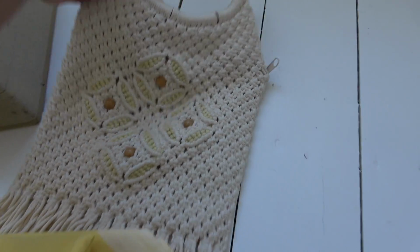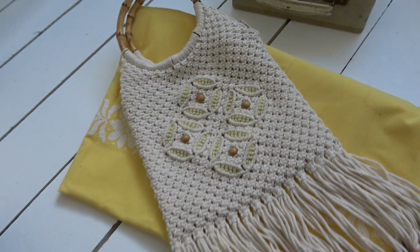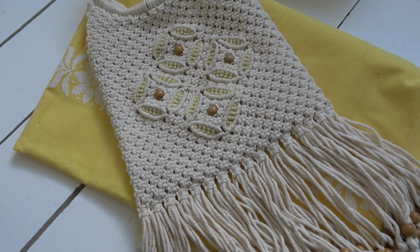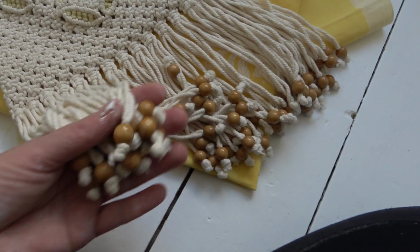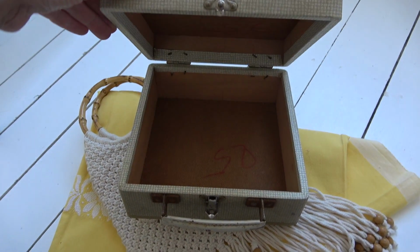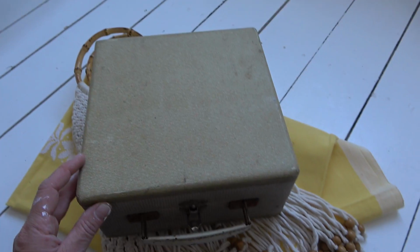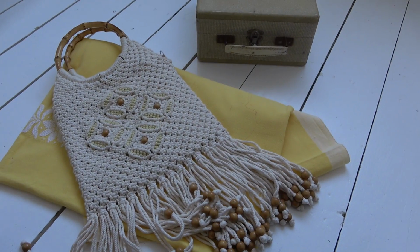And then over here, this little bag that I found that I want to hang on my coat rack, the blue coat rack that I have on my wall, is also something that has a little bit of yellow in it. It is very subtle. I do think that this has a vintage look because of the bamboo and because of all of the beads over here. And then the last thing that I found was this little vintage suitcase that also has a bit of a yellow tone to it. I don't know if you can see it. So not a whole lot, but a few little things that I actually really like.